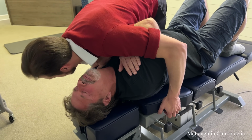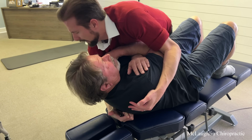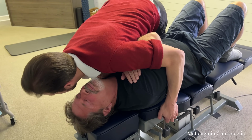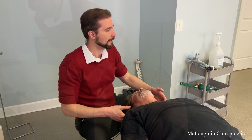Exhale. Good. Deep breath in. You're doing great. I got you. Exhale. Relax your head back as best you can. Yeah, there's the one. Okay, we'll get it. We really got to focus on that upper back.